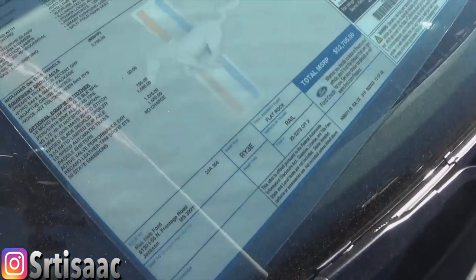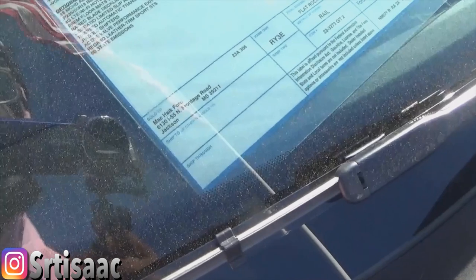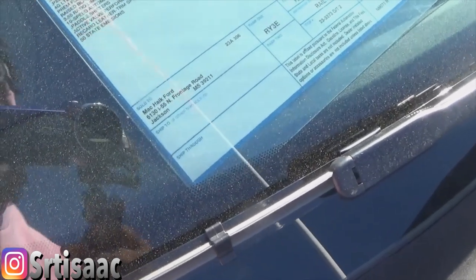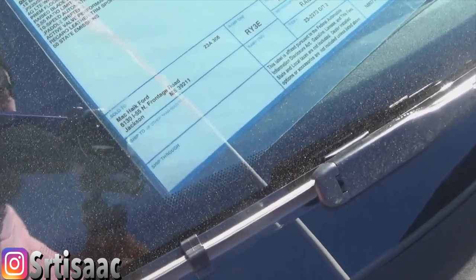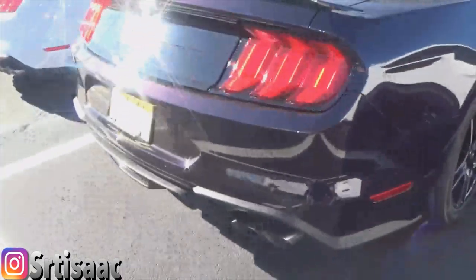52,000. What's the name of this color? Interior. It don't say. I can't see the name of the color. Okay, got the 10-speed with paddles. They got the valve system. Got the Recaros. Guys, this is it. This one got the package. This is the one you want.